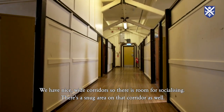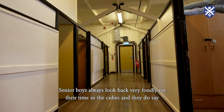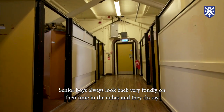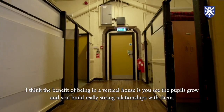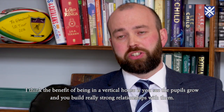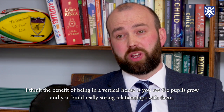There's a snug area on that corridor as well. Senior boys always look back very fondly on their time in the cubes, and they do say that was their best experience. They really, really enjoyed it. I think the benefit of being in a vertical house is you see the pupils grow and you build really, really strong relationships with them.